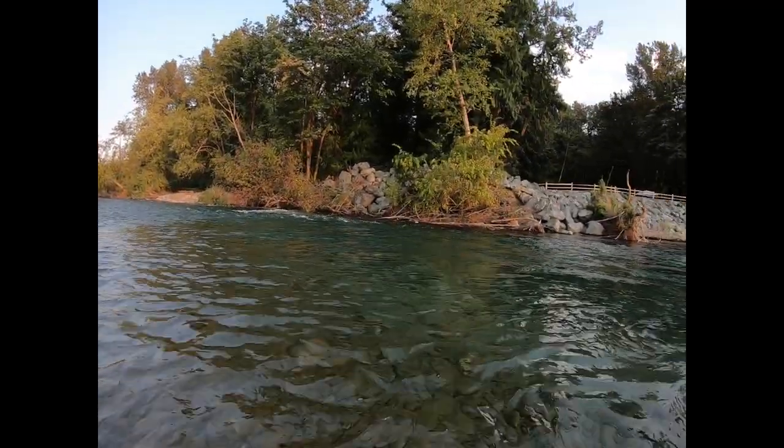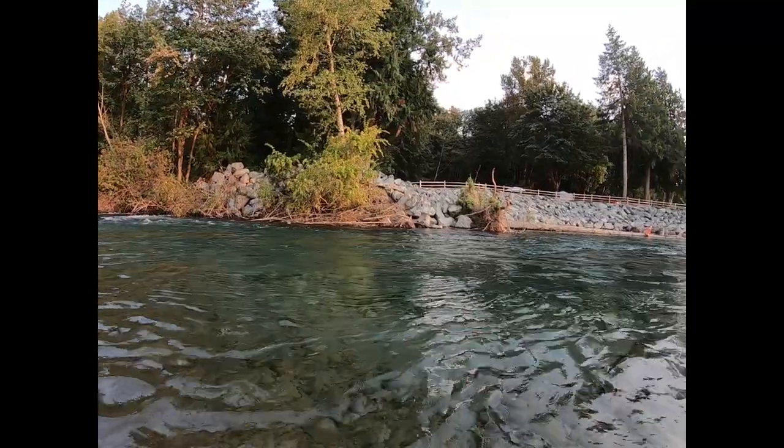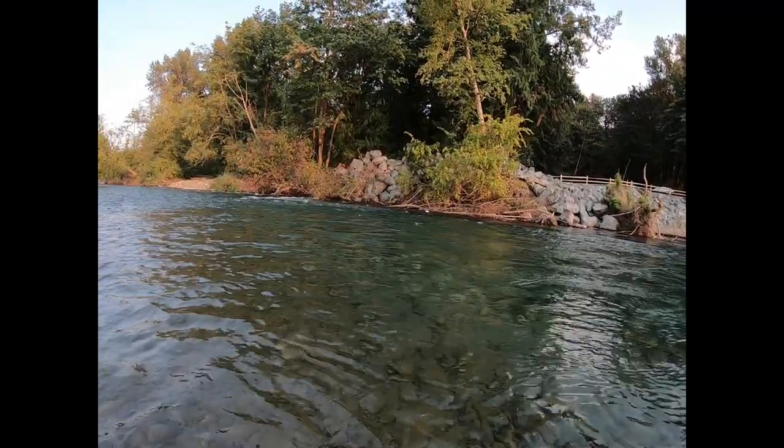Water is nice and clear today. I hope we find some cool fish to look at. There might even be the first salmon or two in here. This time of year, they start to trickle in, but there are so few, it's hardly worth fishing for them.